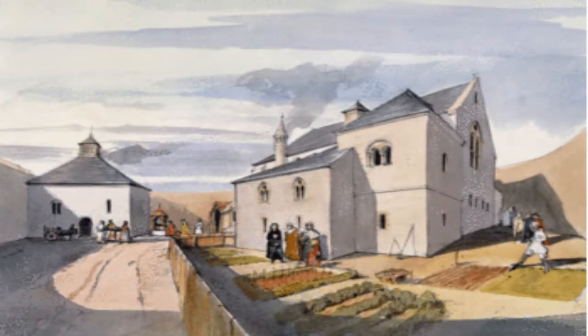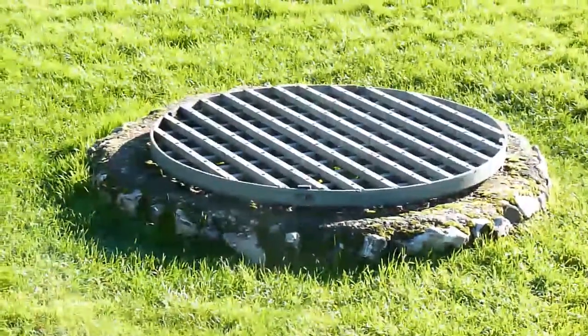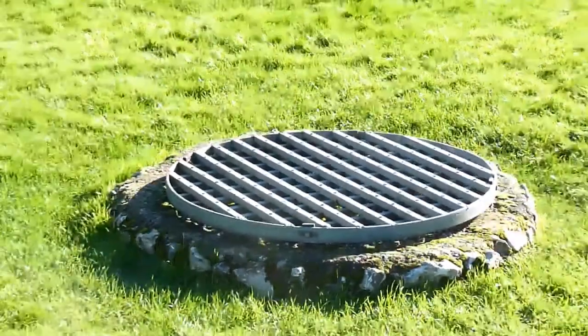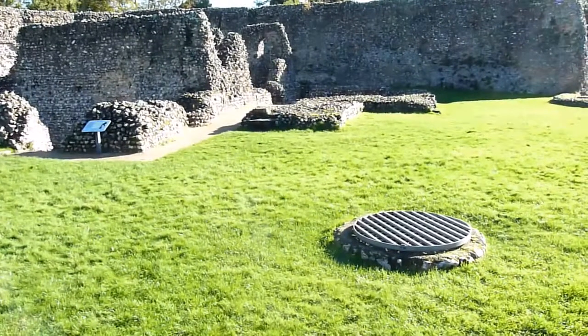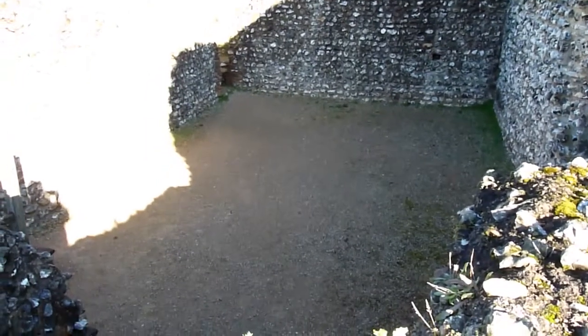This is an artist's impression of what it looked like inside. On the far left there is the kitchens with a well beside, and then to the right, at the back of these buildings, was the original hall with buildings above, and then there's some additional buildings in front. This is the well, looking at it from the kitchen, looking across to the buildings, or what's left of them. Quite considerable really for its age and how it's been looked after.